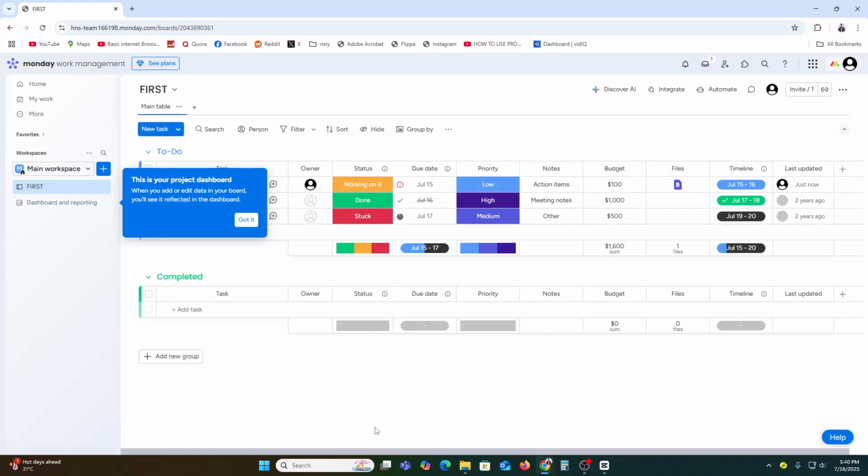So now let's talk about using templates to save time. Basically, monday.com has hundreds of ready-made templates for almost every industry, from project management and content calendars to CRM and HR tracking. When you create a new board, just click Use a Template and browse the library. Pick one that is the same as or close to what you need, then customize it to fit your workflow. Templates save you hours of setup time, and they help you see best practices for organizing tasks, statuses, and also the columns.